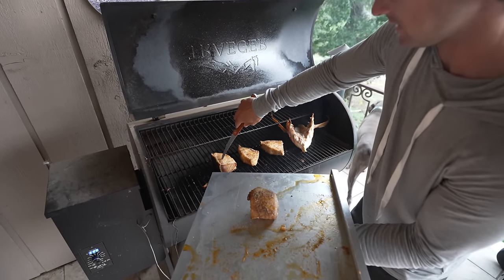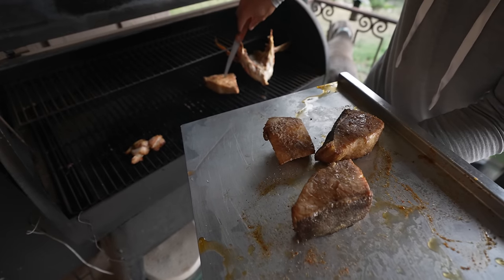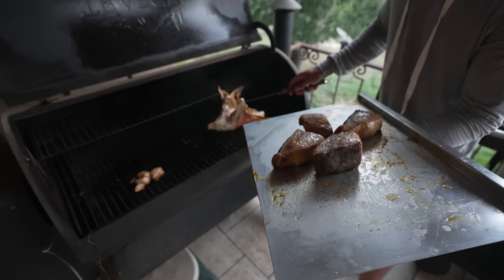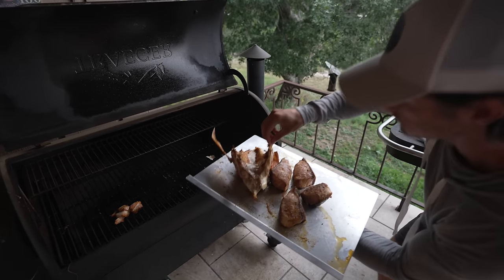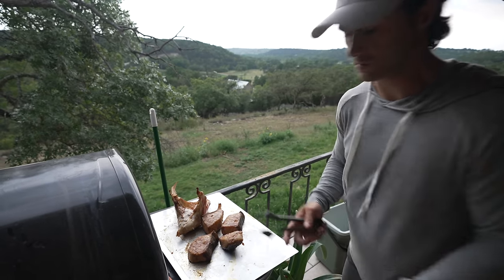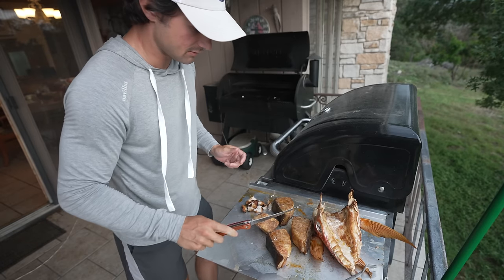Look at that. Looks delicious. How is the throat looking? Throat looks done too. Check it out. Let me get these dog scraps off first, and then we'll do a taste test real quick. Supposed to smell like that? You're such a liar. All right, it's gonna be hot. Real quick, gonna do a quick taste test.